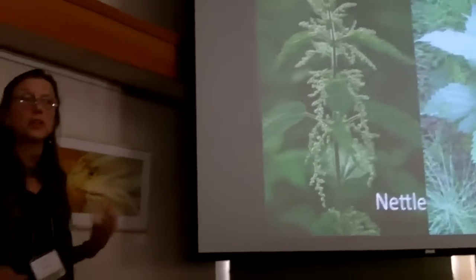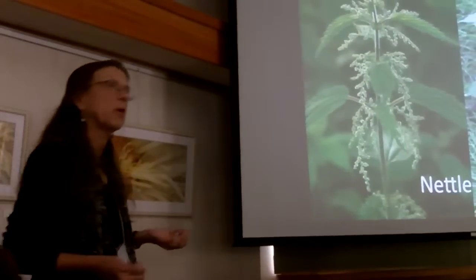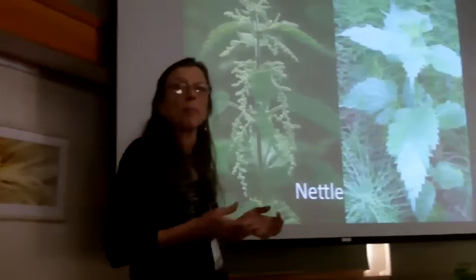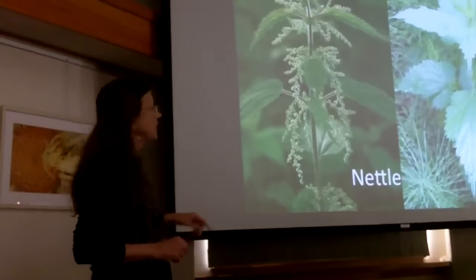Nettle root is a major herb for supporting male prostate health and is used commonly in practice now, paired with saw palmetto, which we don't have a slide for because that's not growing here. Next slide.